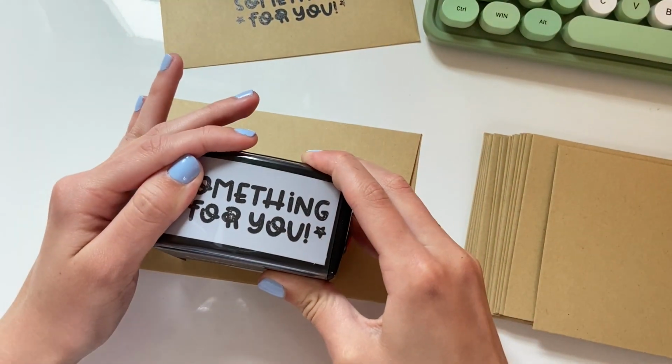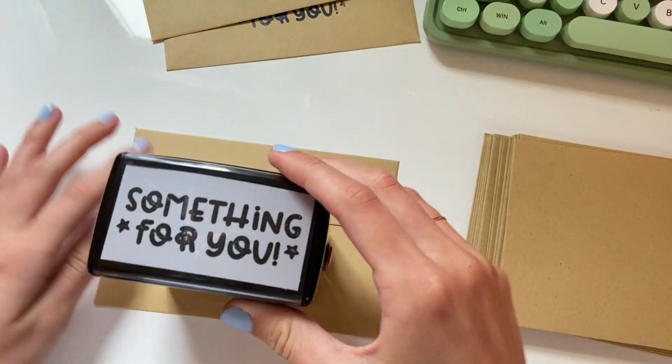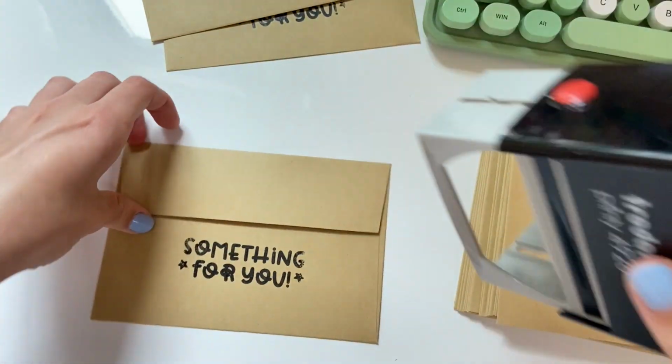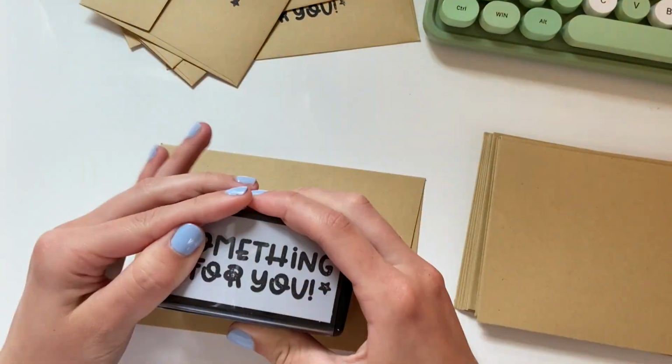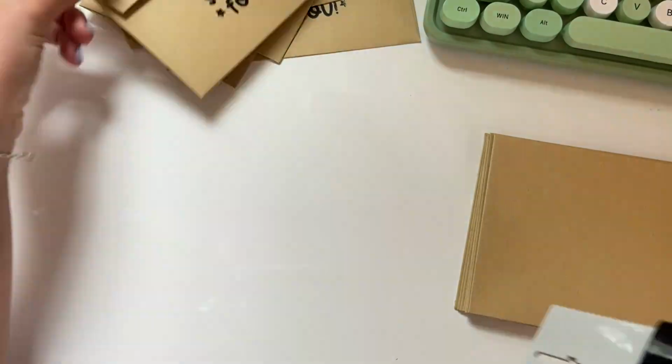So I'm just gonna sit here and stamp the back of a bunch of envelopes so that they're ready to go when I go to pack orders. And yeah, this stamp is just my new favorite thing. So let's have a little stamp montage.